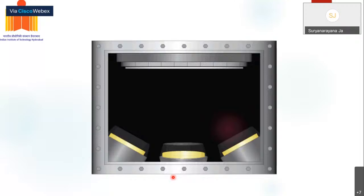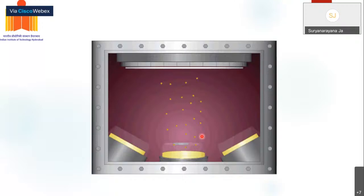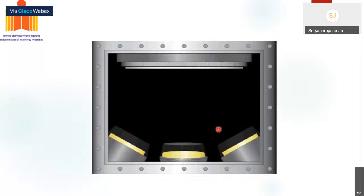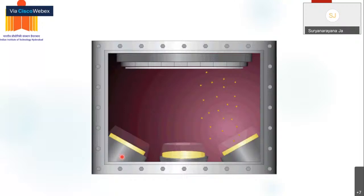When you want to deposit multi-layers, first you close this target and this target and open only this one, so that you deposit only this material. Then you close this and this, open only this, and the second material is deposited. Then you close the remaining two and only this one is open, and the third material is deposited. So depending on your requirement, you can deposit any material, any metallic samples, using this sputtering technique. This is the most versatile and mostly used device to grow nanostructures in any sophisticated laboratory.